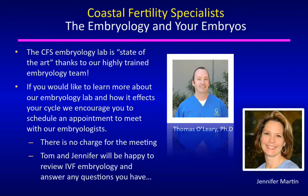I'm very proud of Dr. O'Leary and Jennifer Martin and Delphine Dorr and the whole Coastal Fertility Embryology team for putting together an incredible lab which has done a great job in helping to provide that background environment that needs to be identical to what the uterus is really doing.